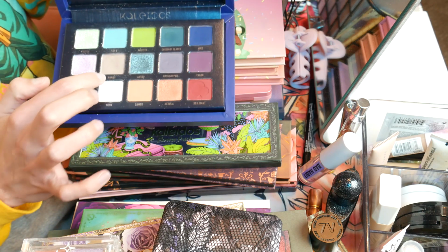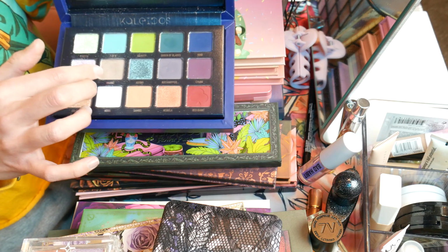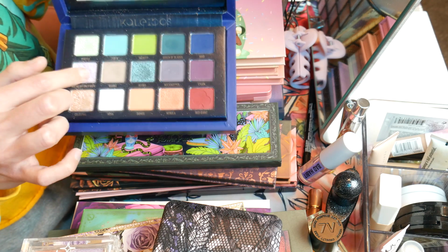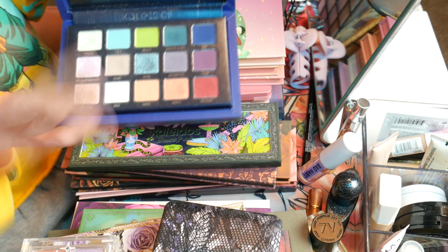My favorite is this Naru shade. I like to use this in my lower lash line. I like to blend it out, or use it to blend out other shades in my look sometimes, but also pairing it with this Rock Copper shade, it's like the best.